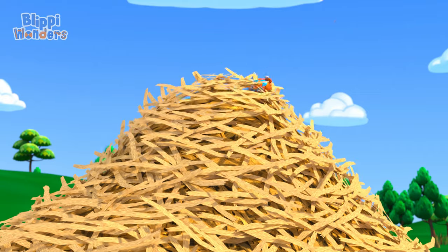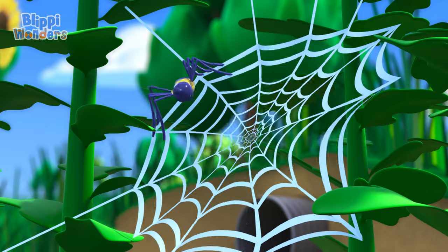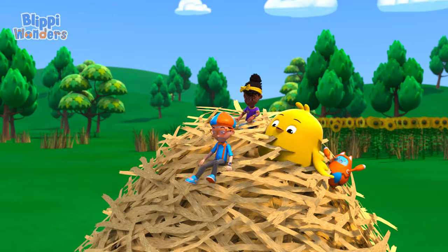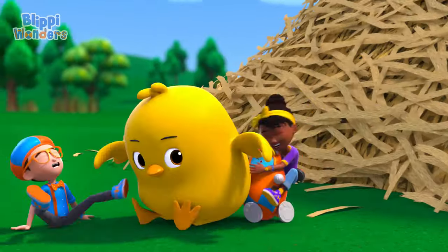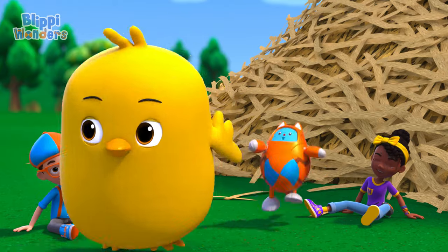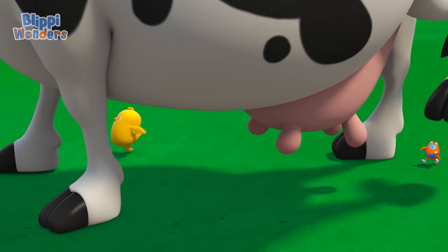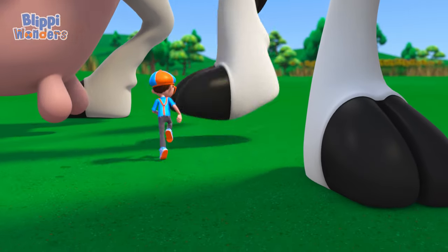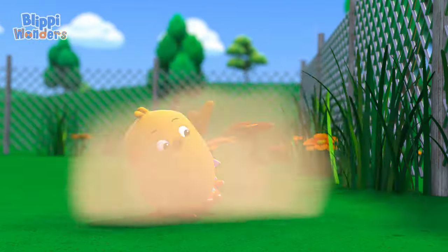Whoa! That looks like fun! Oh, come on! The cows are this way. That was fun. Hey, Tabs! Tag! You're it! Oh, no. Not again. Oh, whoa! Woohoo! You can't catch me! Woohoo!